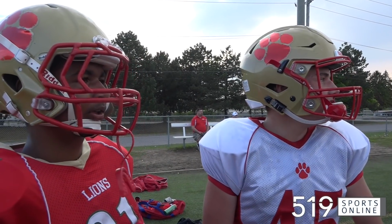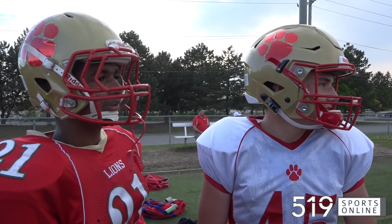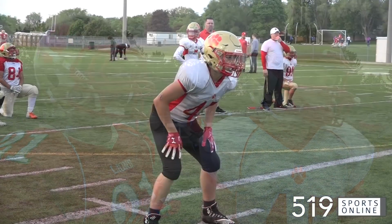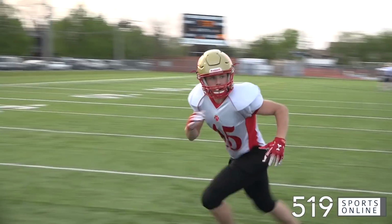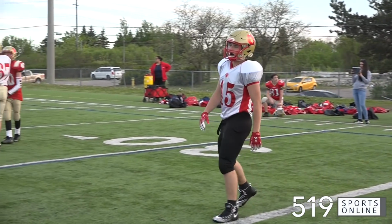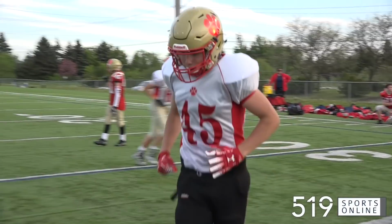This duo have been difference makers for the Cambridge Lions Bantam team in the first half of the OPFL season. Jesse Jansen and Logan Abdul Kareem, key contributors to the Lions' 3-1 record. I try to get everyone fired up, try to make everyone be the best they can, because I know every kid out here on this team has the potential of being great.